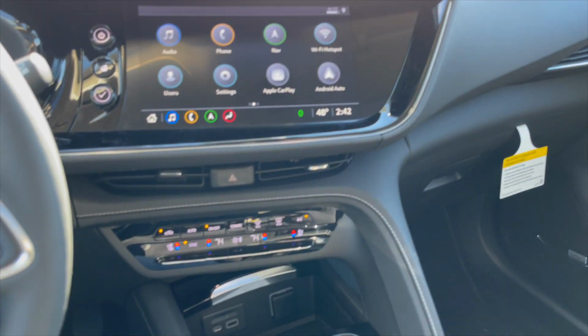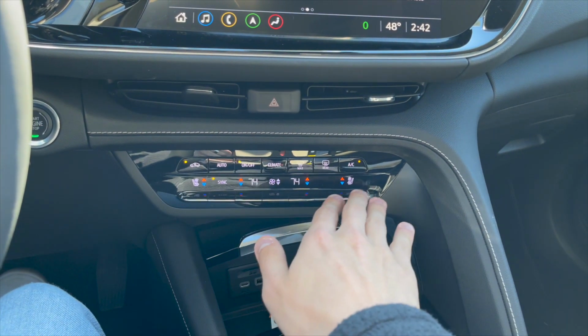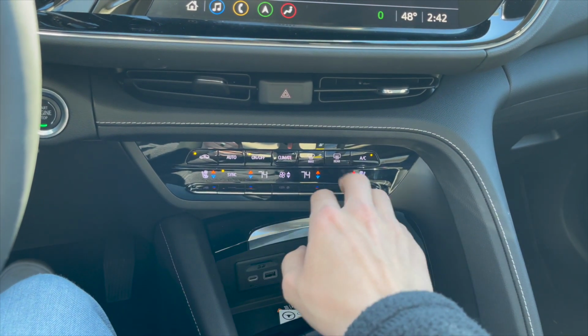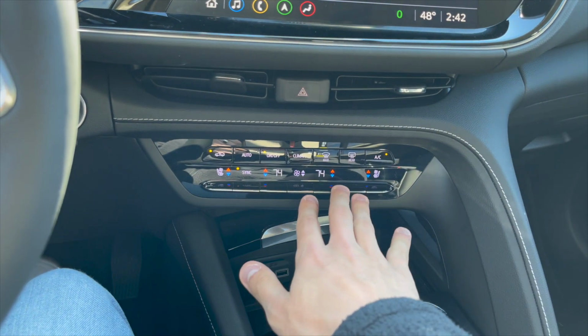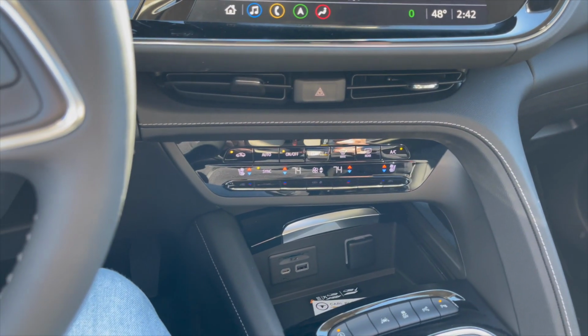And then if you look down here, the center stack here is actually really, really nice. Gloss black. You do have these little toggles here to turn on the heated and cooled seats, dual zone climate controls, and then gloss black for the buttons. Some people hate this, some people love it. I'm personally indifferent, but I do like the very vibrant colors. It gives it a really nice look.